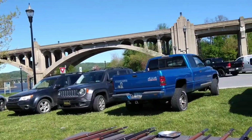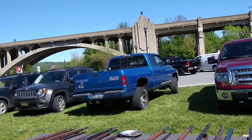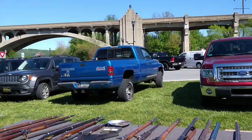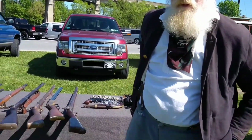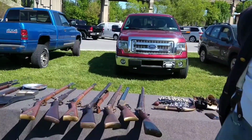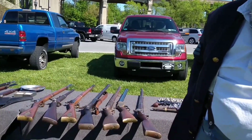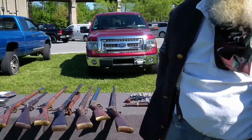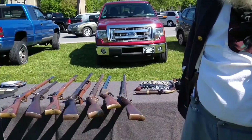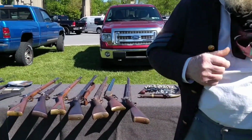Would you guys happen to know what unit defended the bridge before they burned it down? I don't know the number, but they were a unit from Philadelphia. They were not an experienced unit. When was the bridge burned? June 29th, I think it was, in 1863, right before the Battle of Gettysburg.